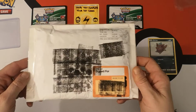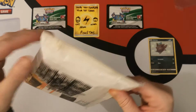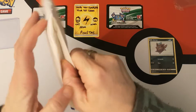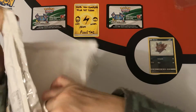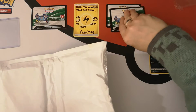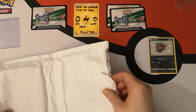And now here we have a package from Lucy. Let's see. A very well packaged package from Lucy. Here we go. We will get this open. Boom, boom, and boom. Let's put some rubbish over there. In the meantime, have another code card. Enjoy. Good luck pulling that shiny Charizard.